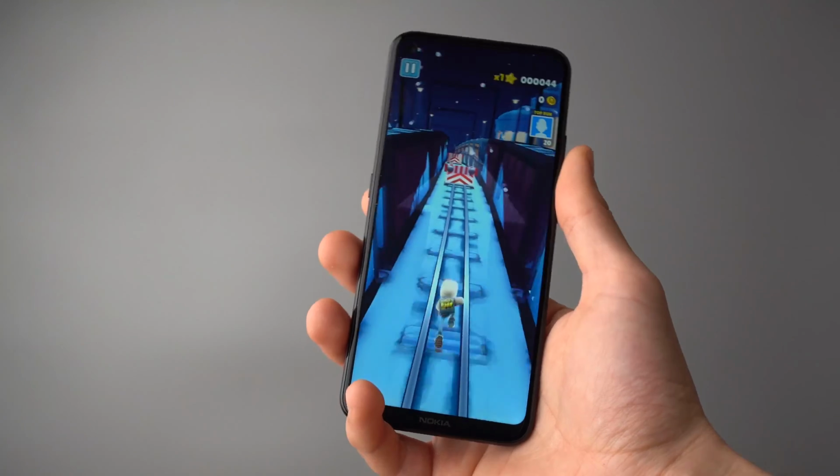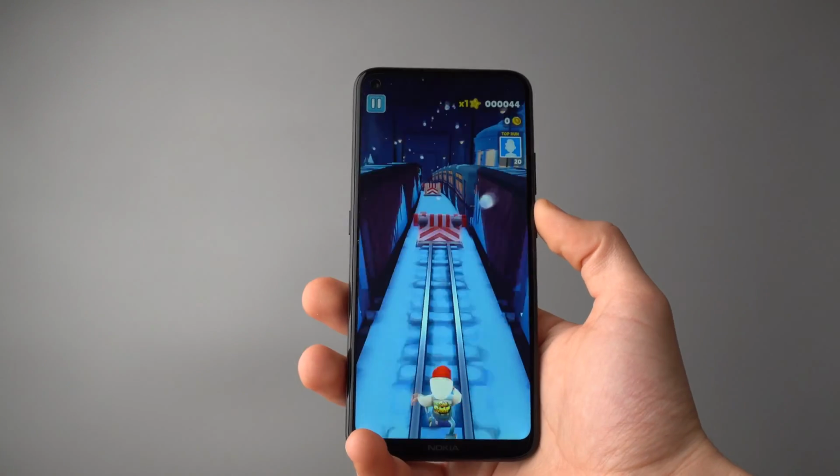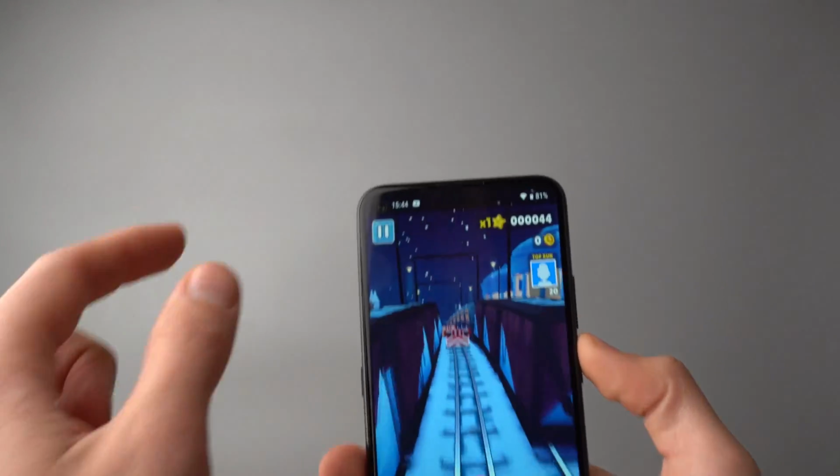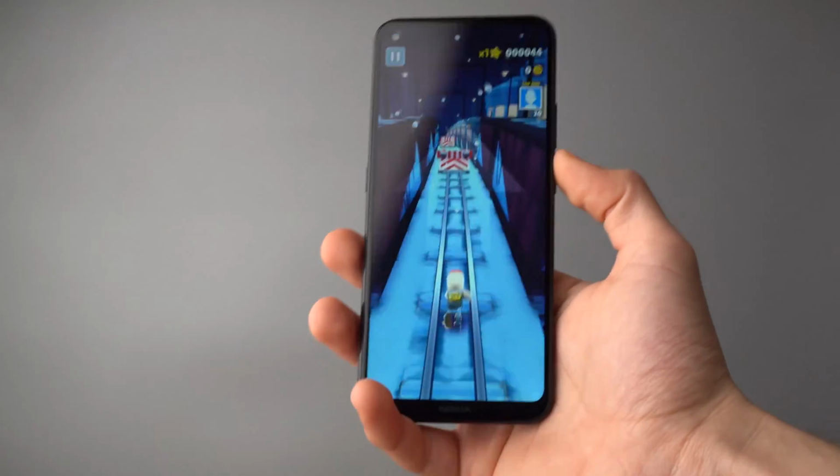For the next test we are going to play Subway Surfers game on loop for 2 hours and see how much battery it consumes. See, currently we got 81%. And I will see you back in 2 hours.